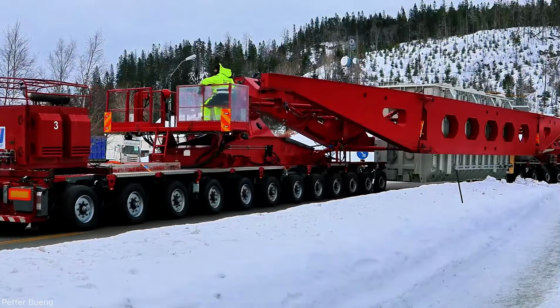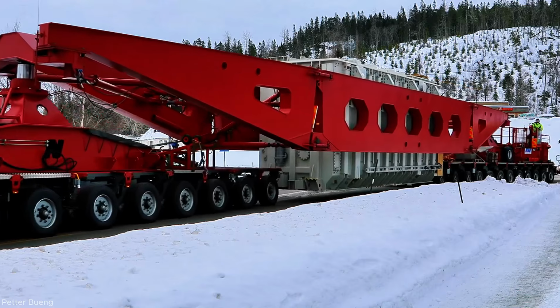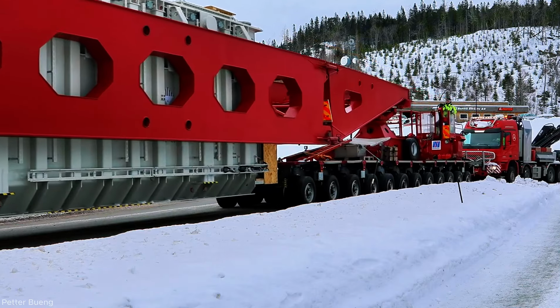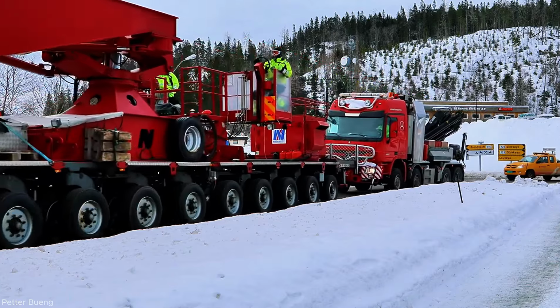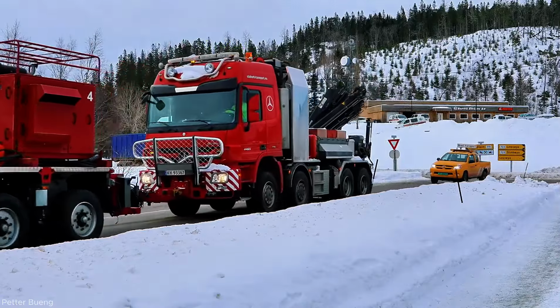Along the way, temporary road modifications and adjustments to overhead structures were made to accommodate the reactor's dimensions. After a slow and steady journey, the reactor successfully arrived at its destination in Hofstad. This transport highlighted the logistical expertise required for moving large, high-voltage equipment through challenging infrastructure.